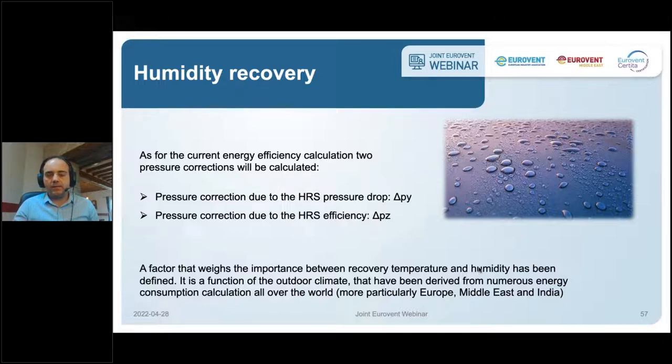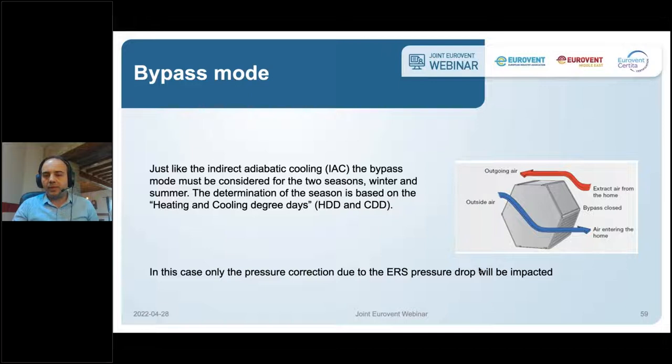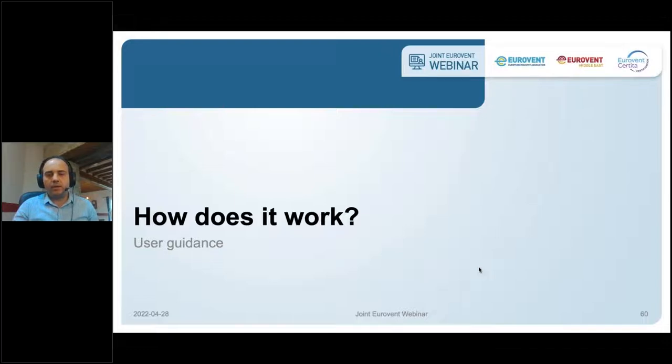If you go to next slide, we plan also to include indirect adiabatic cooling in the system to reward the systems that are using this phenomenon to help decrease the indoor temperature. And next slide, we also plan to include the effect of the bypass mode. The bypass mode allows bypassing the heat recovery system when it is not needed, and then to save some energy because the pressure drop will decrease. So again, this is work ongoing within our technical committee.